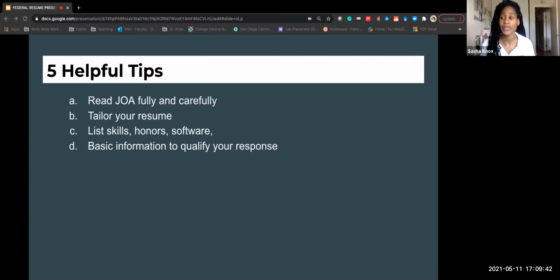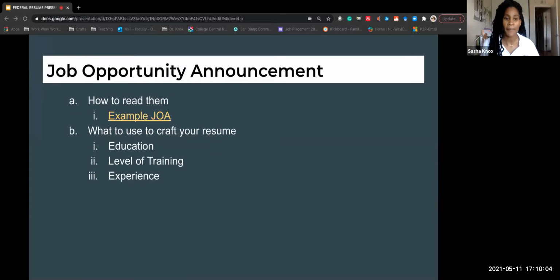And you always want to ensure that you have some basic information to qualify your responses. So we'll talk a little bit about listing that specific skill and accomplishment, but you want to make sure that you use those skills and accomplishments when you're answering that JOA, and you qualify that information in your responses on your resume. So let's talk a little bit about the job opportunity announcement.